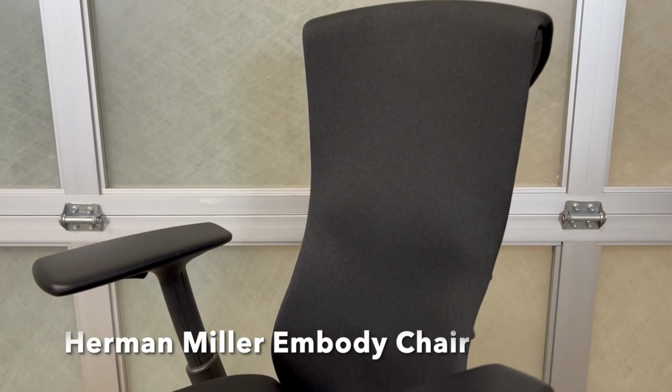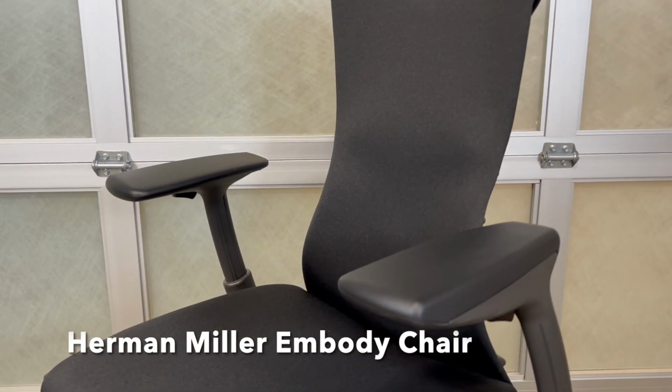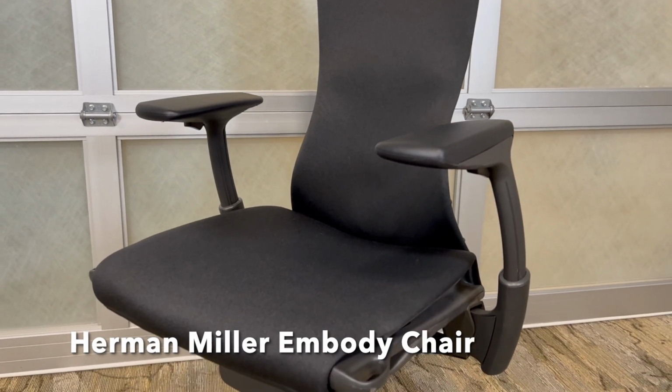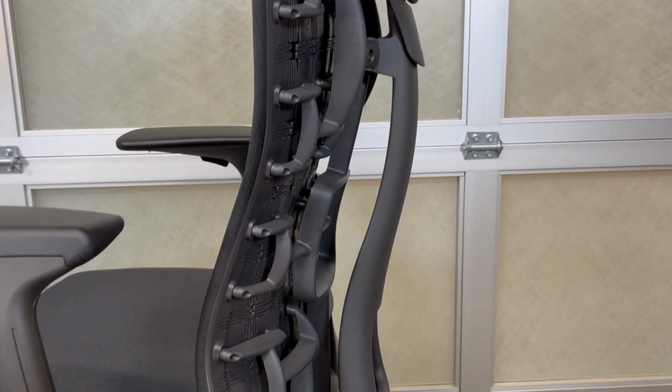Next, we'll talk about the Embody chair. The Embody chair has a pixelated support, which is like a spring-like mattress. It also provides the thermal comfort, so airflow can come through, release of body heat can happen, and moisture can flow through as well, so you don't get too sweaty. And the seat layers provide comfort plus weight and pressure distribution.